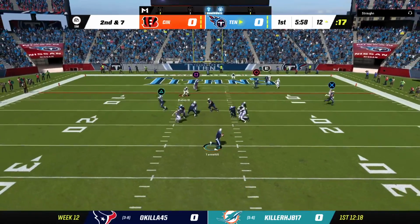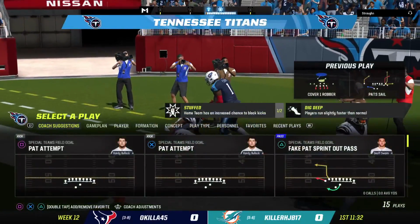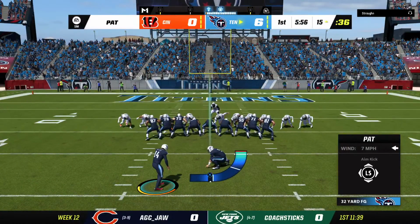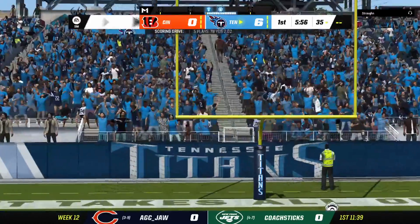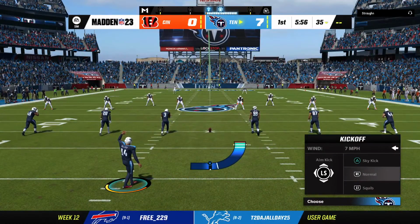Tannehill. Flush to his right. And it's caught in the end zone. Touchdown, Tennessee. George Pickens, his 4th touchdown on the year. And the Titans get the upper hand as they're on the board first here this afternoon. Extra point and good by Bullock, and it makes the score 7-0.